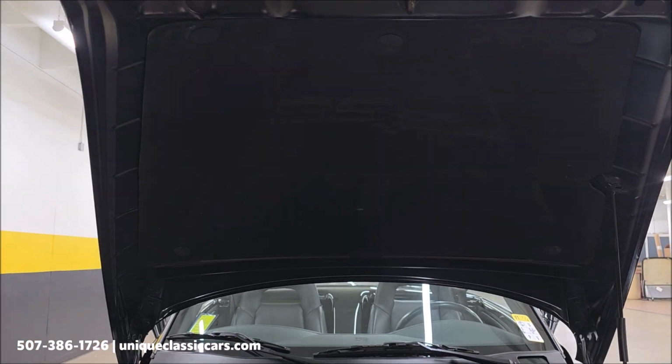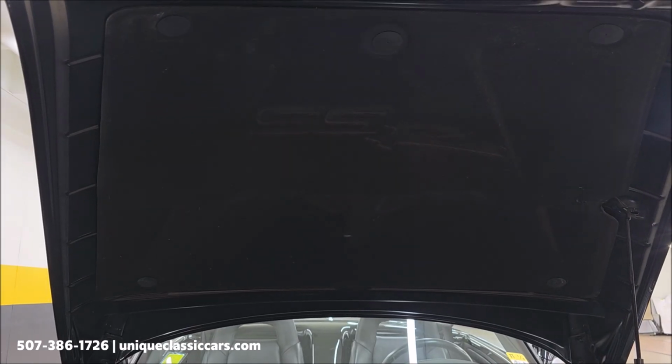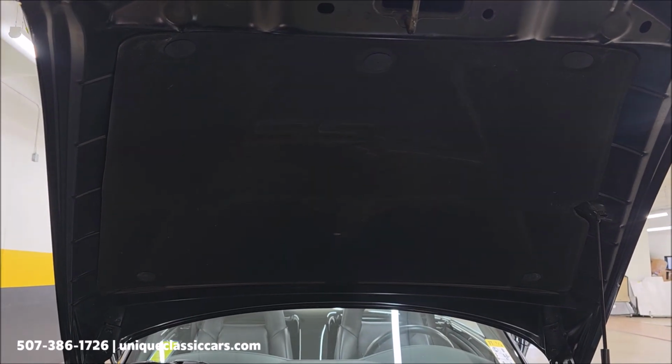All right, so there's the underside of the hood. You can see that hood liner. There's no stains, anything like that. It doesn't look like it's been driven in any sort of inclement weather.